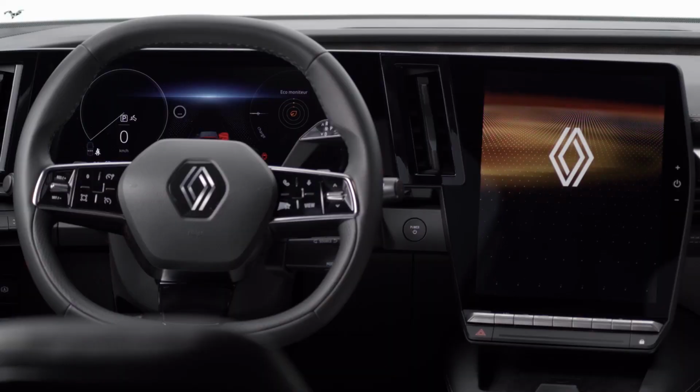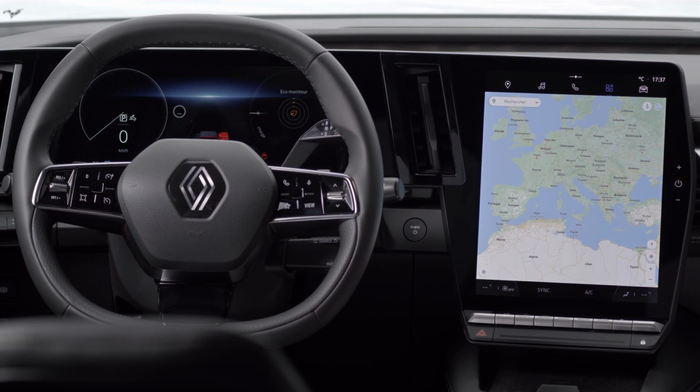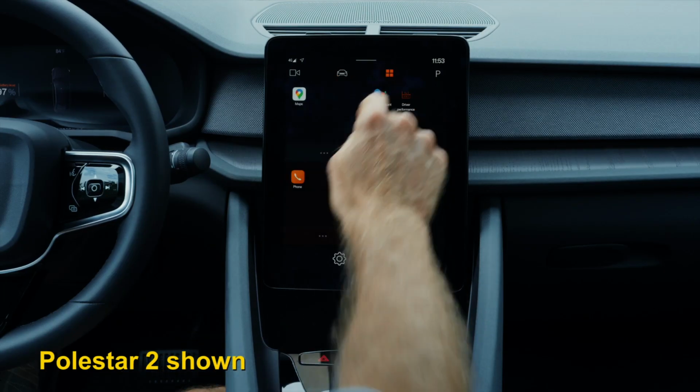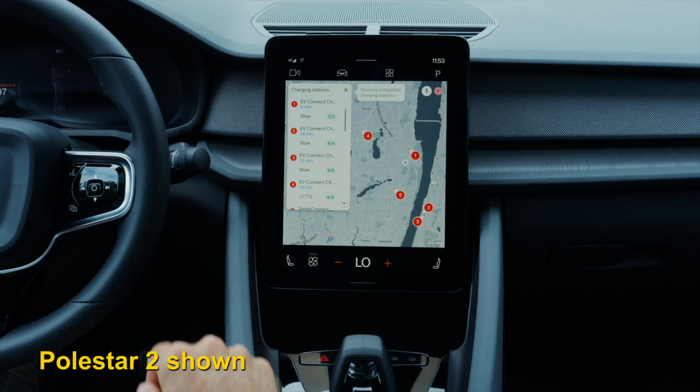Lately, most cars seem to have gone with the horizontal format, and Renault is unique in that it integrates a vertical screen. The screen is run on an Android operating system, another rare move for a car manufacturer. The only other one to use an Android operating system is the Volvo Polestar Group.